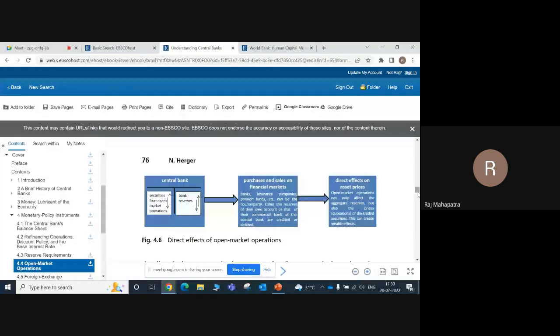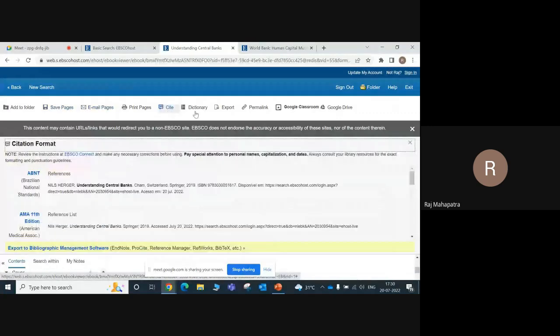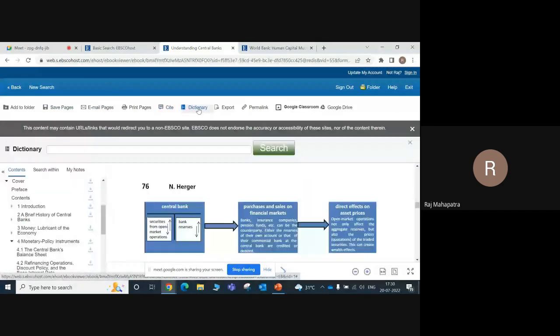If you want to email some of the pages, you can email these pages to your co-researchers, or for your requirement you can also save some of the pages. You can also get the citations. Dictionary is also linked over here. If you are reading this ebook and you come across any difficult terminology, you can type this terminology and search in the dictionaries. Permalink and Google Classroom and Google Drive link is also available here.